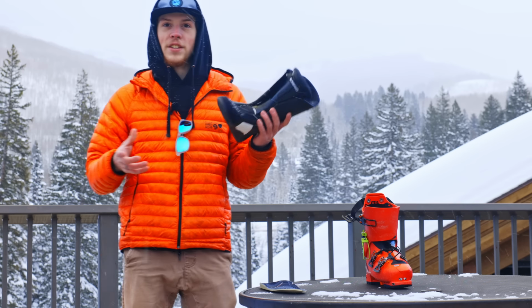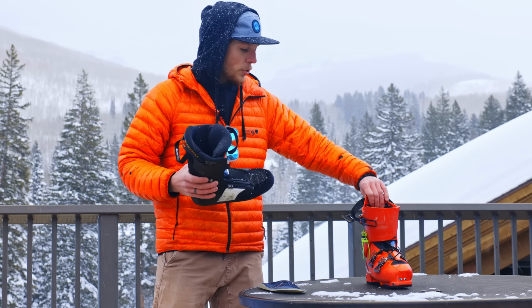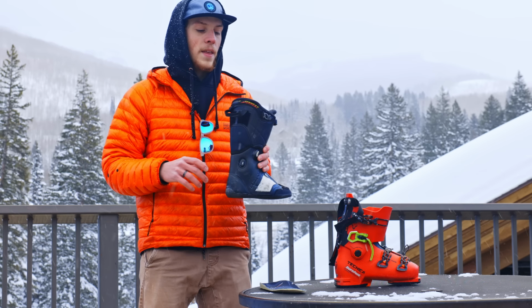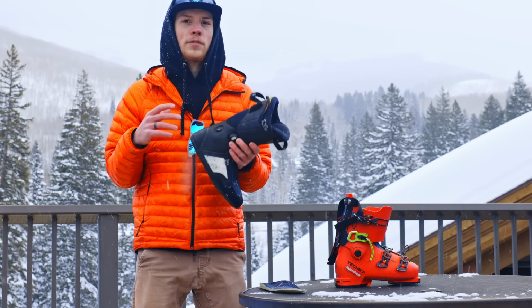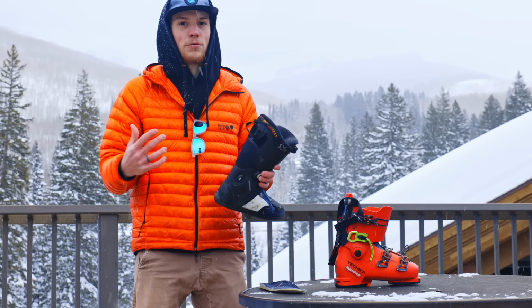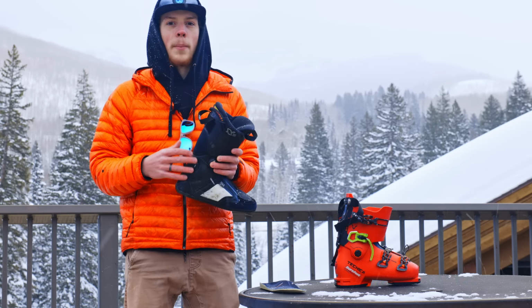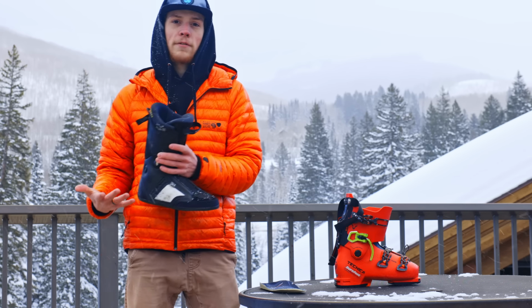Okay, moving into liners, because this is where things get really interesting. So this is a Technica ski boot, but this is not a Technica liner. All right, trying to fit a foot into a stock liner is kind of like trying to fit a square peg in a round hole. All right, they are going to do their best to make liners that accommodate the most number of people, but that means it's going to have pros and cons for every single person.